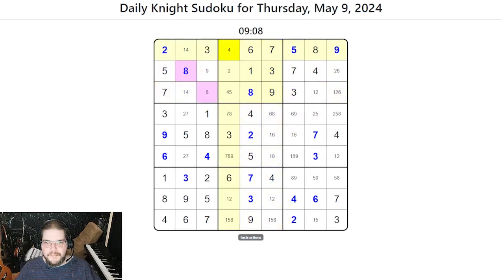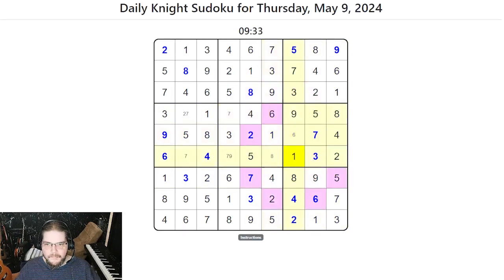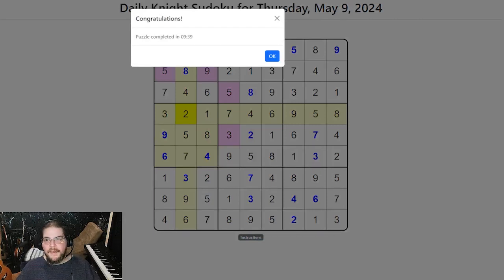We'll just chase these single numbers around the board and fill in as many of those as we can. Down at the bottom, we have a 1, a 2, an 8, a 5, 1 here. It gives us a 2, a 1, a 5, a 2, an 8, 5, 9, 8. You hit a certain point where it becomes just a giant chain reaction. And just like that, we have solved the night Sudoku for today.